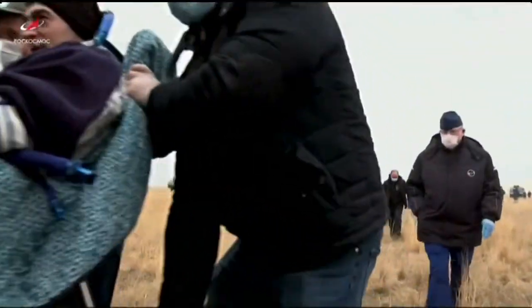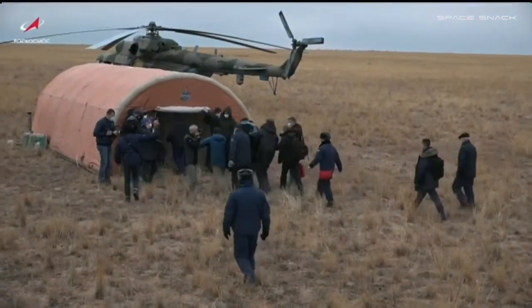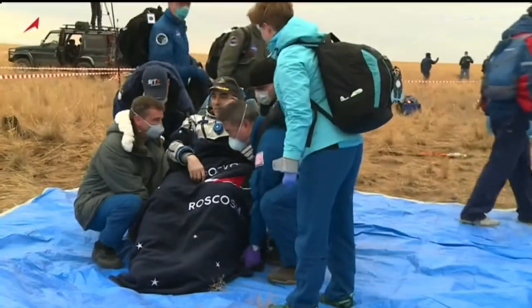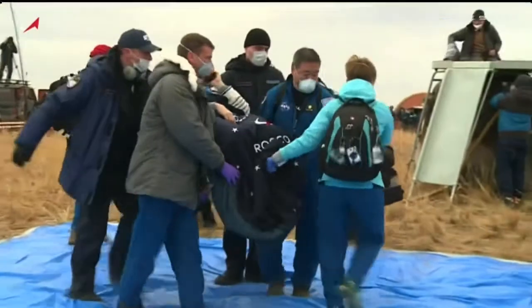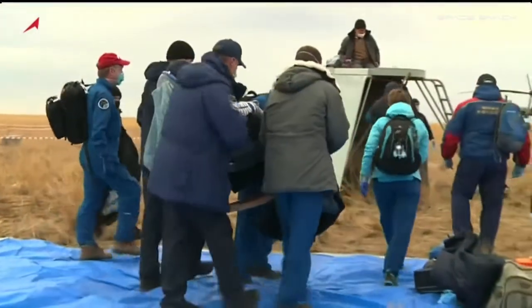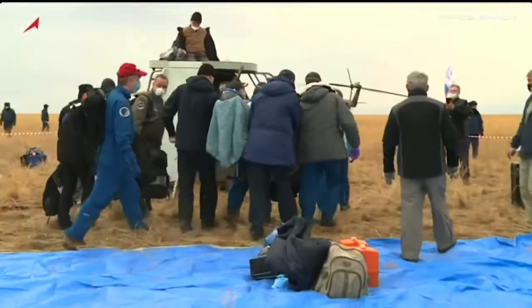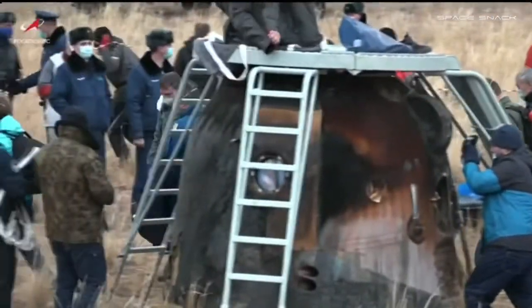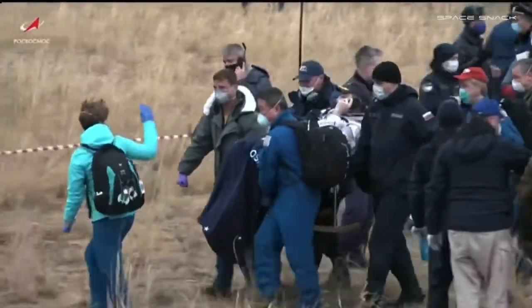Ivanishin and Vagner both on their way now to the medical tent. You can see what that tent looks like in this view. Chris Cassidy, it looks like, making a phone call back to home and now on his way to the tent as well. Crew members are carried in the chairs just to be extra safe and prevent any possibility of a trip as they are experiencing gravity again for the first time in 196 days.